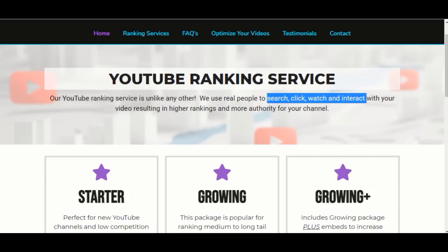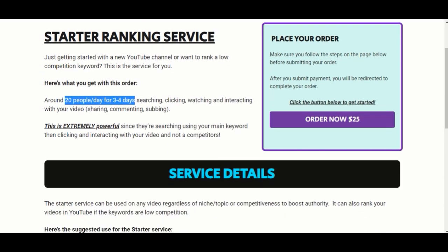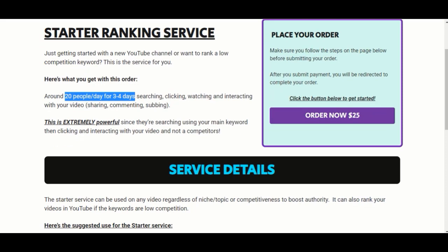He's got multiple packages, and I'll kind of just take you through the packages. You can see here the cheapest one is 25 bucks, which is not bad. I mean, considering some of the results that you saw, I think you'll agree that's a totally reasonable price for this service. So here's what you get with this starter ranking service. This is for low competition keywords, and it's going to send around 20 people per day for 3 or 4 days. They're going to be searching, clicking, watching, and interacting with your video.